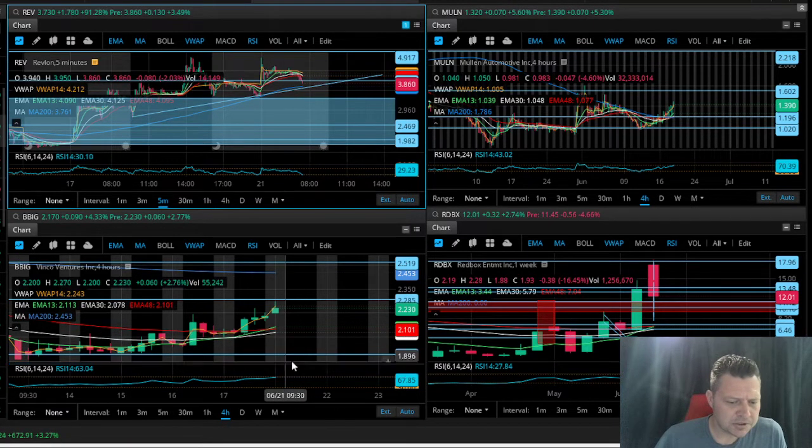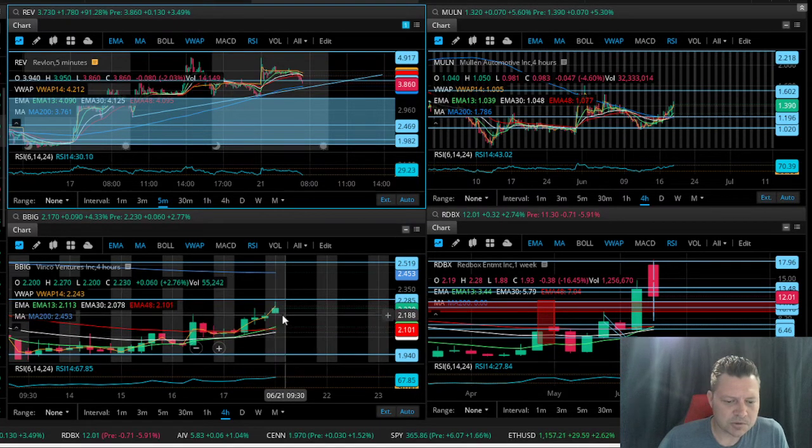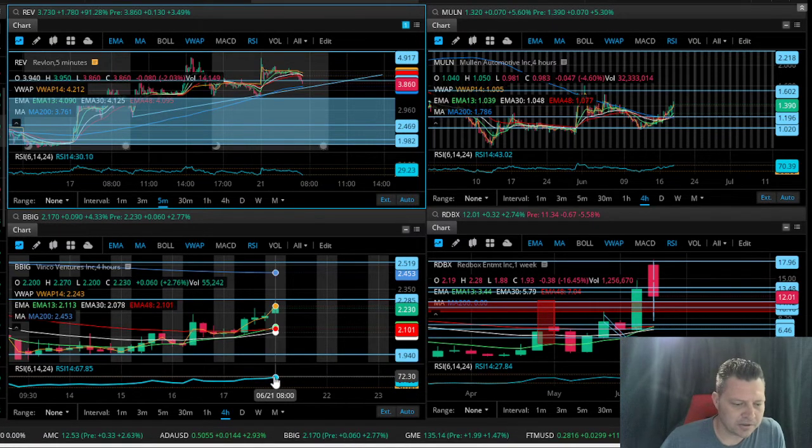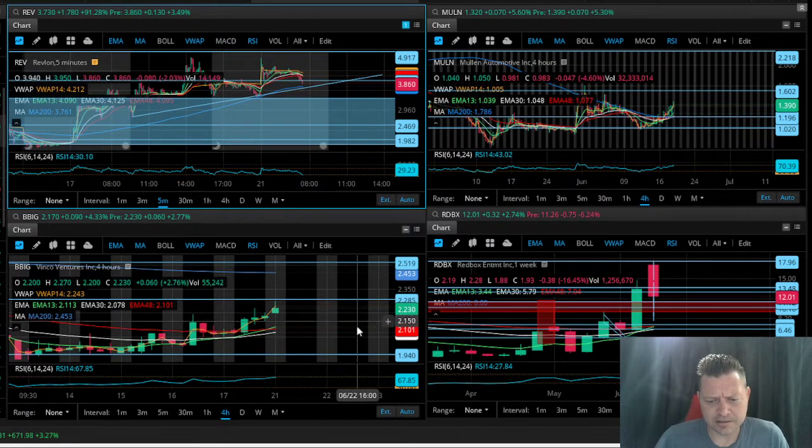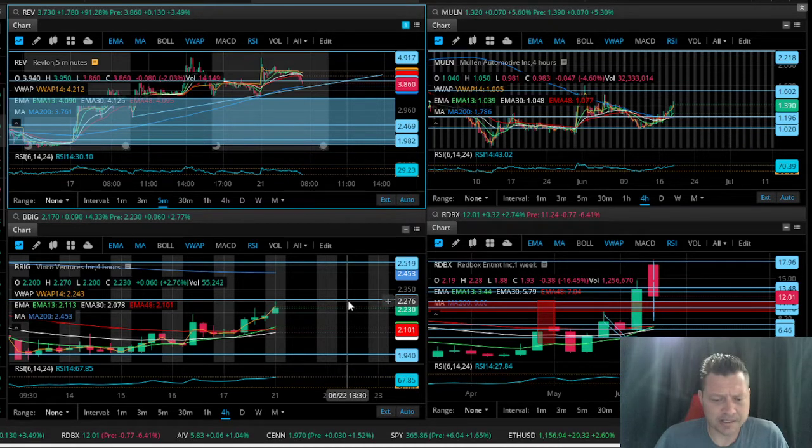Looking at BBIG, I have it on the 4-hour as well. It got that cross up. So are we going to see some explosive moves in BBIG? I hope so. The RSI is not sitting too hot. It has room. We're right at a level of resistance here at 2.28.